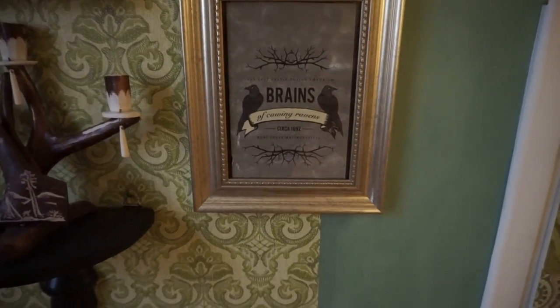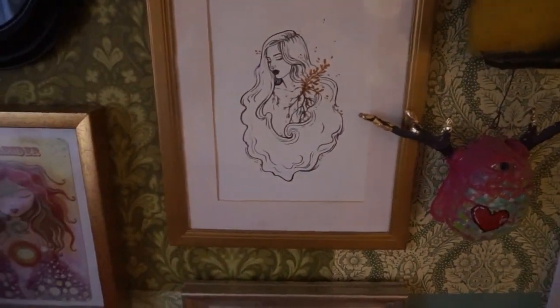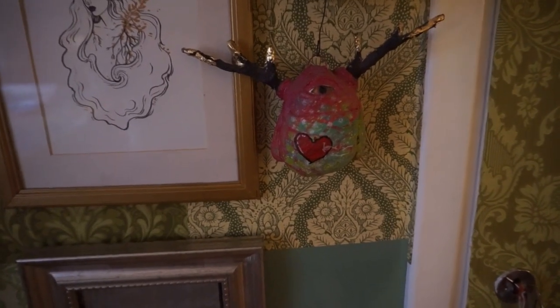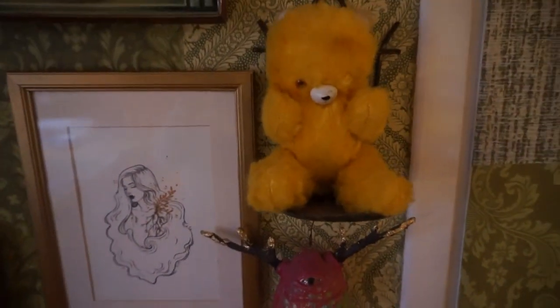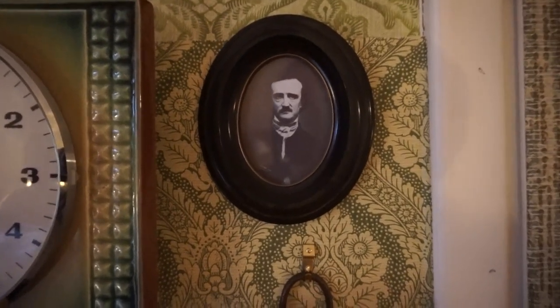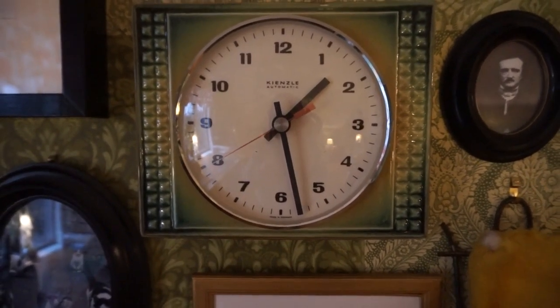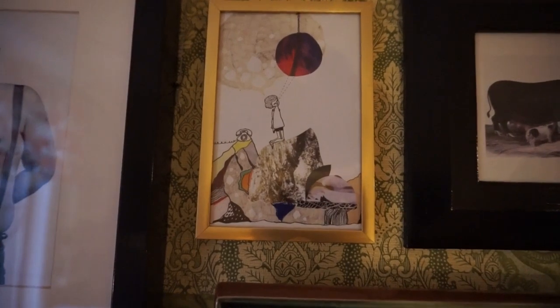This is a paper bag I've saved for I don't know how many years, and here it looks perfect. This is by Ellen Wihlberg, and I won this on Instagram a couple of years ago. This is an ornament by an art friend, the Muppet. And this is an old teddy bear. And this is just a printed photo of Edgar Allan Poe and a thrifted clock from the 60s, 70s. That is a postcard. I think I got it when I bought a scene on Etsy years ago.